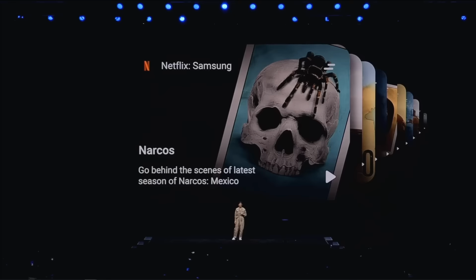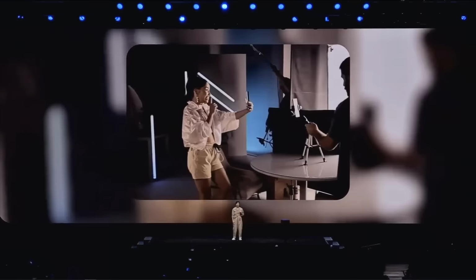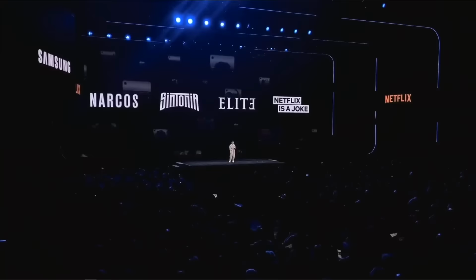The content will shine a light on our diverse mix of creators from all around the world, a selection of whom will be handed a Galaxy S20 to shoot this content for themselves, offering them the freedom to continue inventing new ways to tell stories their way. You can expect to hear from the minds behind great stories like Narcos, Sintonia, Elite, as well as from our team behind Netflix Is a Joke, and so many more. We can't wait to see what they come back with.